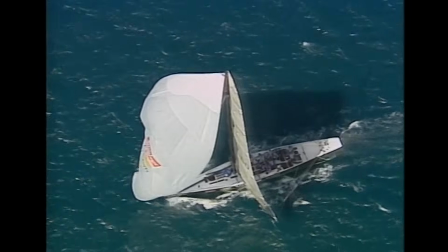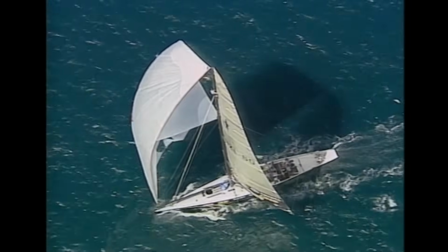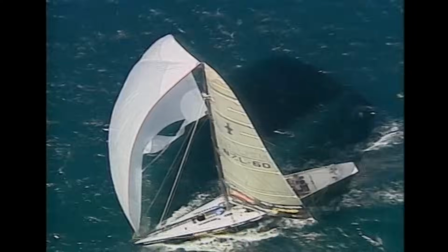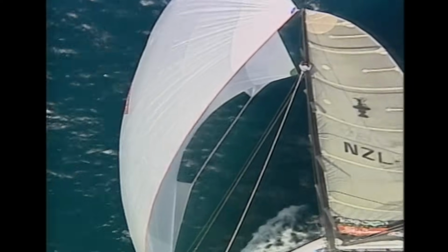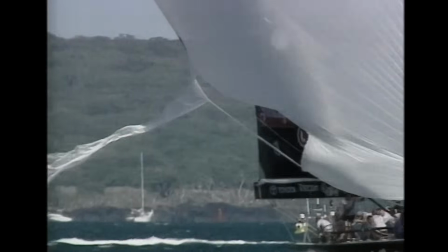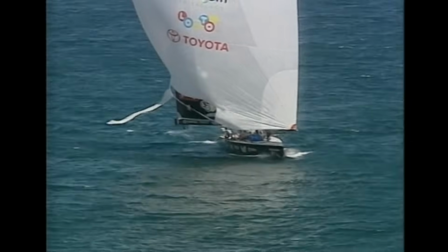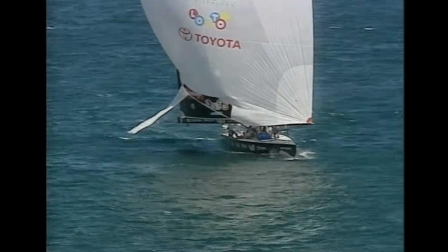Well, this is interesting, what New Zealand is doing here. They're going wing and wing, which is just before you jibe over. They've torn the foot of their Gennica here. Now they're jibing over. That Gennica looks like it could go. What do you think, Gary? Well, that's the first time we've seen a mistake by the New Zealand crew. They got a ripped spinnaker. Gee, it's a white one that ripped, not a green one.